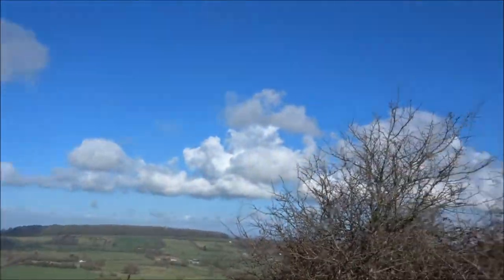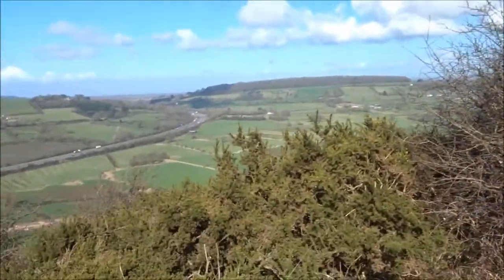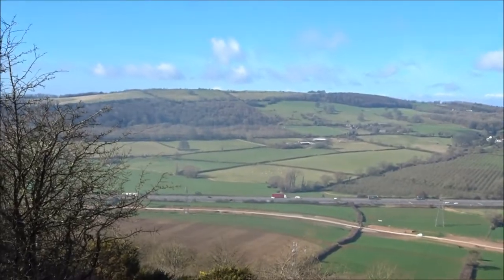So there's Banwell Wood there. I've just come down from up there. I'm going to turn off now, folks, for a minute.